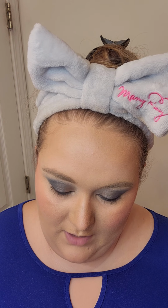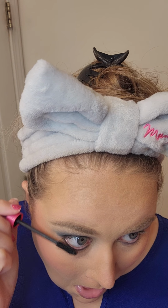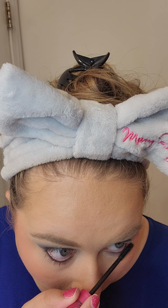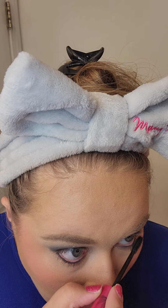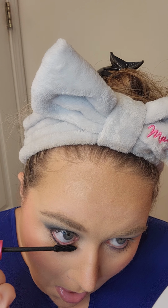Okay, so I really love Fanorama. And that's what I use on the bottom always. I think I'm going to use Fanorama all over today, but I am going to let that dry for just a minute. And I'm just going to comb out my eyebrows while that dries for a minute.